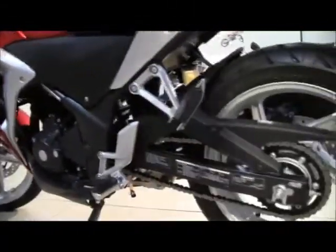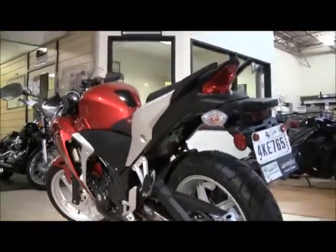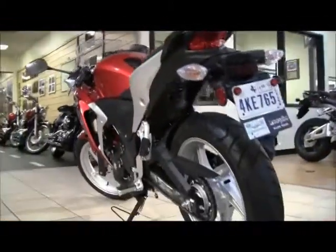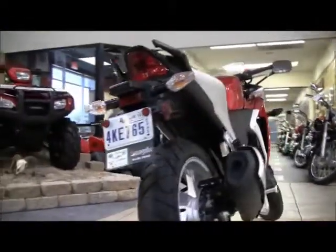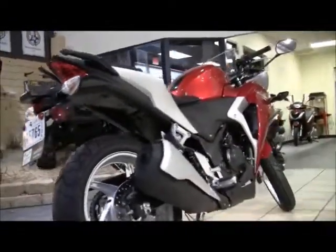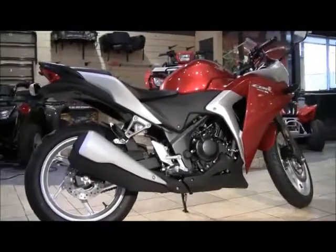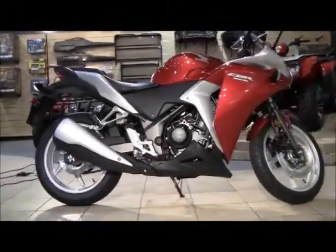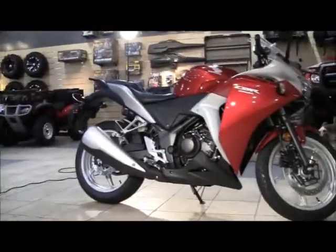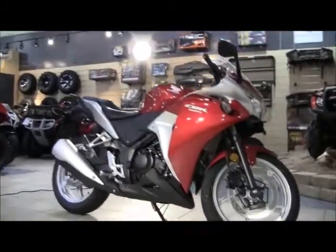This is a single cylinder, liquid cooled, fuel injected, 4-stroke motor. The CBR 250 tends to make better power at a lower RPM than the other entry level sport bikes out there. So it's a little easier to ride. You don't have to keep the engine wound up as much. A lot of fun, and like a great entry-level sport bike.